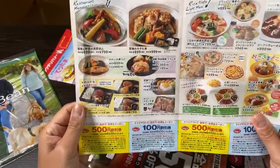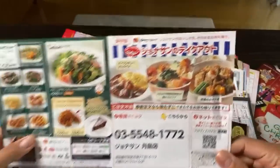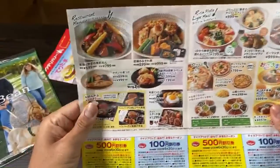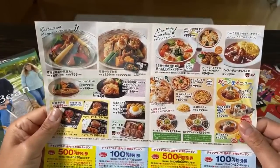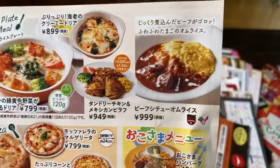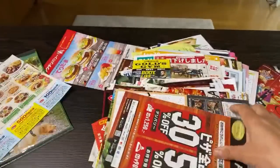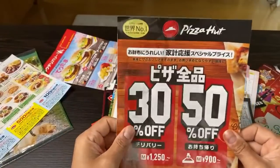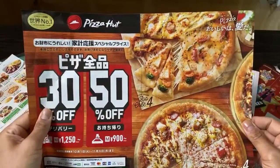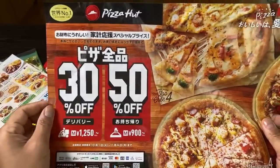Oh, these are more food. This is Jonathan's, a family restaurant. Here, you can get this delivered. A lot of delivery restaurants have been sending me delivery. Oh, look at that. That's beef stew om rice. You see that? Beef stew om rice for $10. That looks so great. What, this is more food? Pizza Hut is not doing very well in Japan. It's too oily. Japanese don't like it, so the discounts are sometimes bigger. This is now 50% off for takeaway.